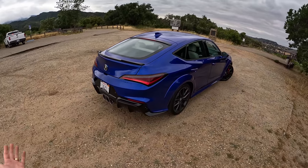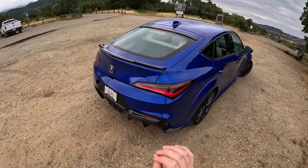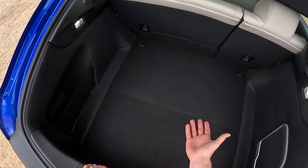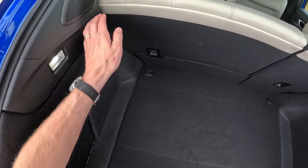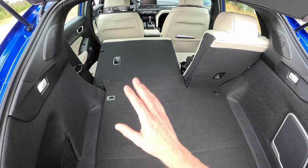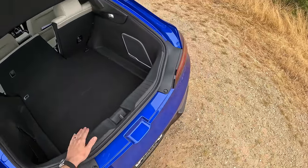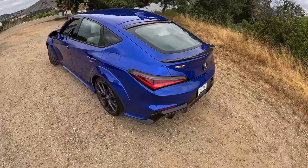Because yes, it's not a surprise that it can carve canyon corners very quickly and very precisely, but you also have an entirely usable 24 cubic foot trunk area here with a little place to put your gallons of milk when you go to the grocery store. And if that's not enough, it's got a 60-40 split fold seat setup so you can actually get quite a lot of things in here. I think that's pretty impressive. Although, caveat, you have to lift things way up over this little hump here. So if you're a shorter individual, getting a bag of dog food out of there might be a little bit tough.